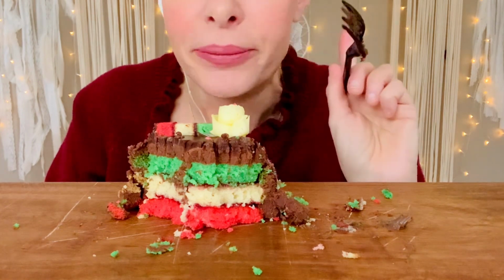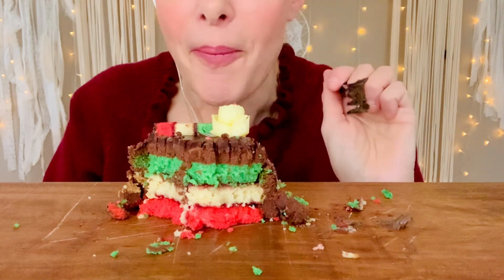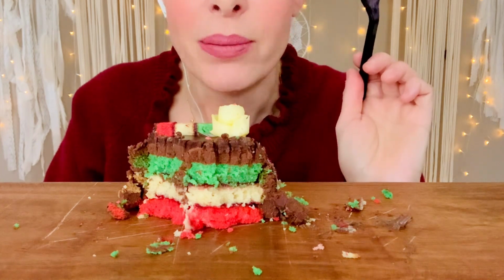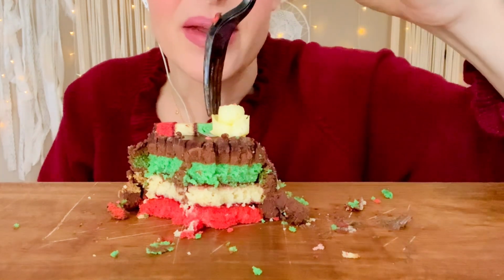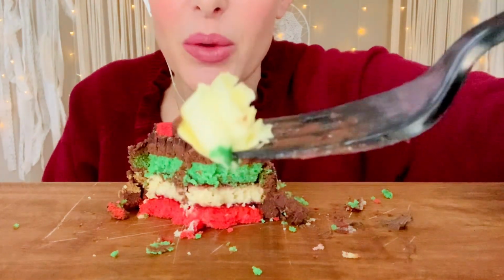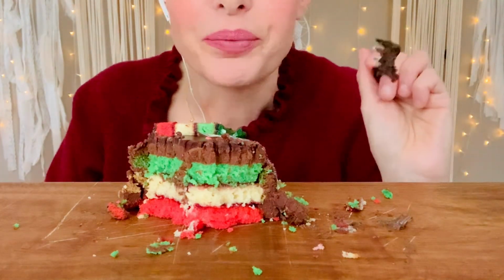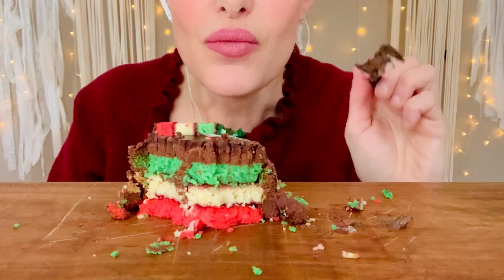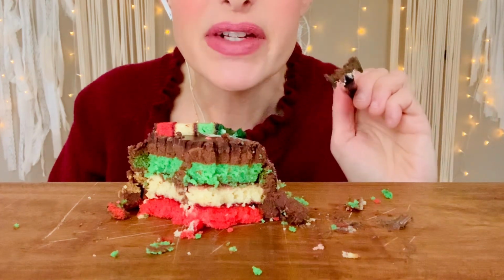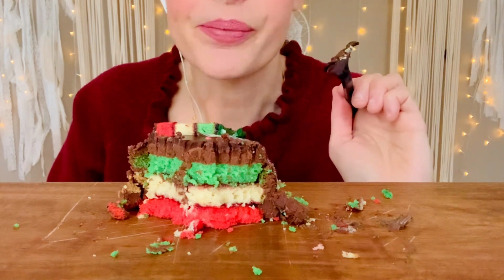Oh my goodness. There's nothing better. Wow. I'm getting high from this. We've got our little flower here. Really good. It's even sweeter than the chocolate. Very, very sugary. Very sweet.